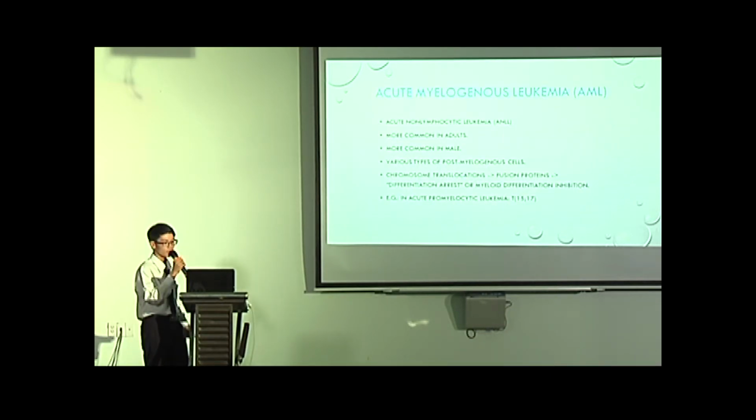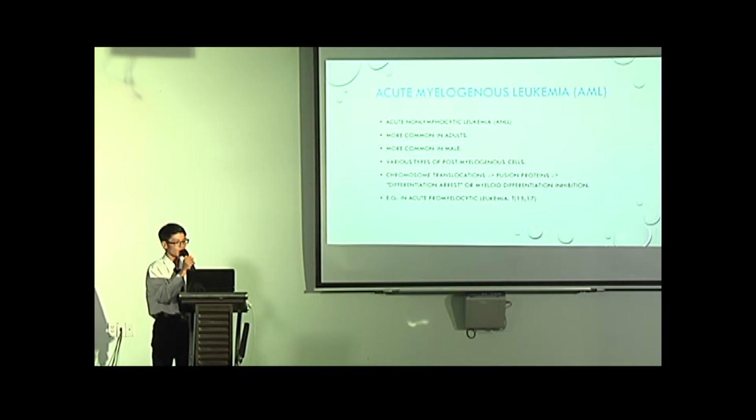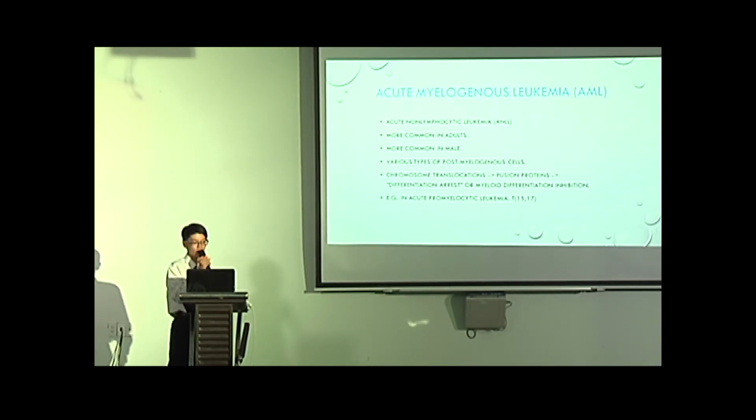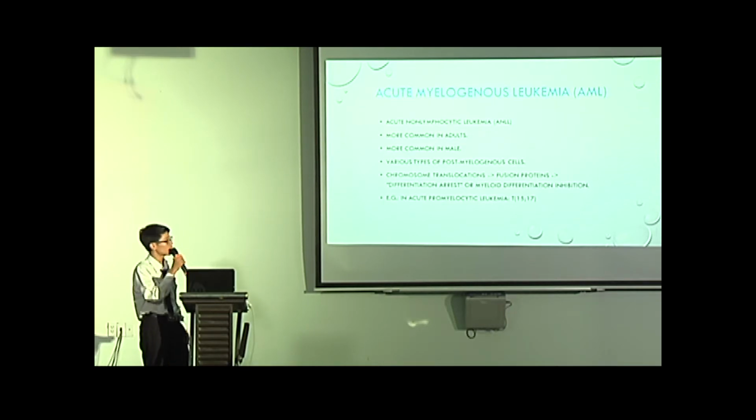And the next one is AML, which is acute myeloid leukemia. It is also called acute non-lymphocytic leukemia, and it occurs more commonly in adults, more commonly in males, just like the ALL. There are various types of myelogenous cells, so there are many types of AML.